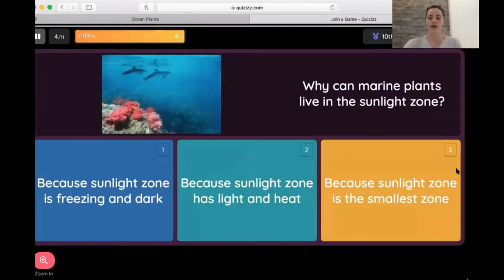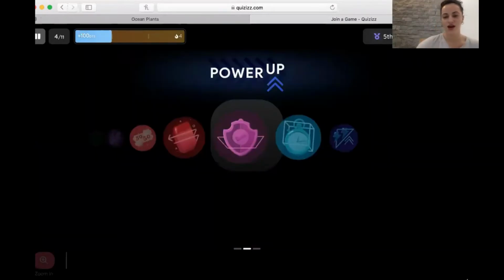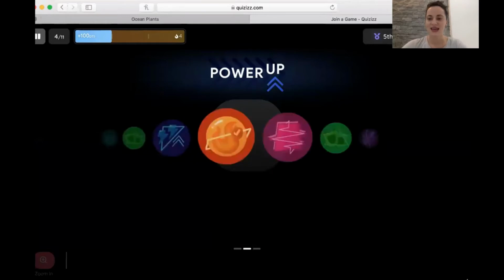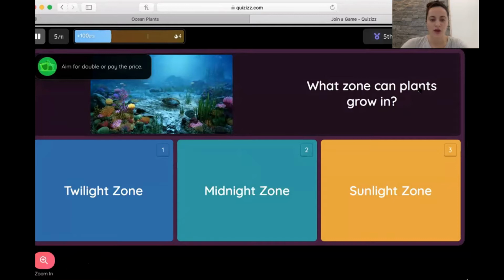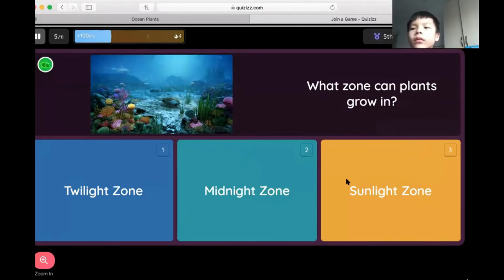Why can marine plants live in the sunlight zone? Minha. I don't know. Read each answer option. Why can marine plants live in the sunlight zone? What do plants need? Because sunlight zone has light and heat. Very good, Minha. Good job. It has light and heat. Very important for plants. What zone can plants grow in? Sal. Sunlight zone. Nice work.